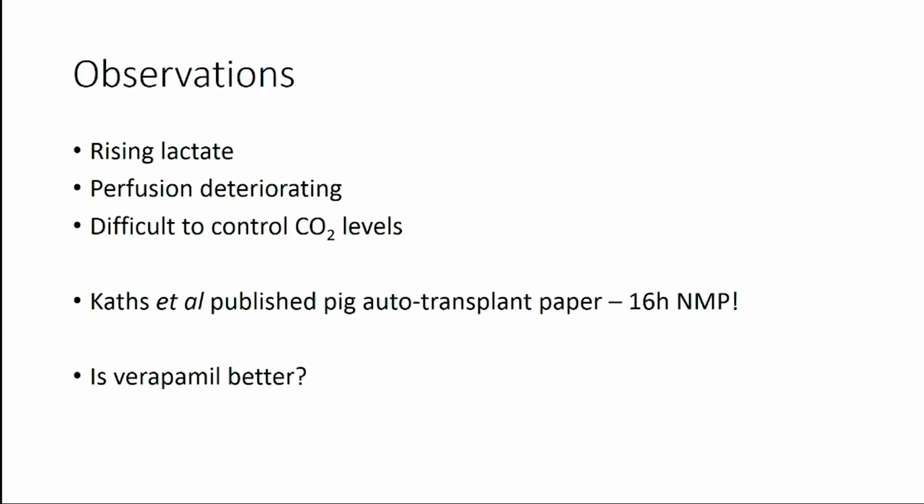Okay, but with these pig kidneys, we could not perfuse them beyond about 8 hours. The human kidneys seem to work okay. Pig kidneys are much more sensitive, they're much more vasospastic. And so we couldn't control the CO2 levels. And in parallel with what we were doing, there was a Canadian group who just did this beautiful pig auto-transplant model where the kidneys were pumped for 16 hours, transplanted, and the results were fantastic. So we thought, goodness me, what are they doing that we're not? Why can they do it and we can't? And so we just made some small changes.